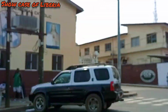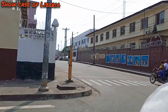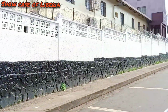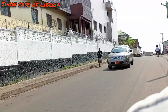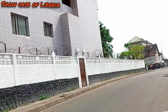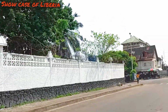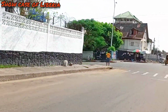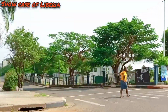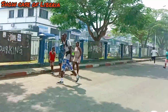So guys, this is around here. The road is going down towards Front Street at the back. That's where they have the business registry area. So for those of you who have been asking, it's at the back. So guys, this is Broad Street and we are going up towards Ducor.